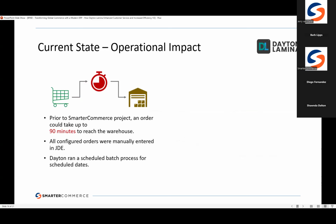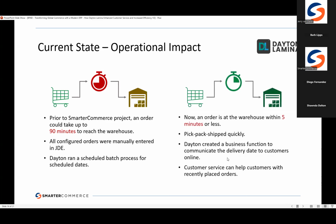Prior to our Smarter Commerce project, an order could take up to 90 minutes to reach the warehouse. And all our configured orders were manually entered into JD Edwards. We ran a scheduled batch process to come up with our scheduled dates for our customers. With this project, we had to develop business functions to do that, and we took away some of these batch processes. So now an order is at the warehouse within 5 minutes or less. We can pick, pack, and ship very quickly. We did this all by creating business functions to communicate the delivery date to our customers. And then, as I mentioned, customer service is able to help the customers with recently placed orders rather than doing it for them.